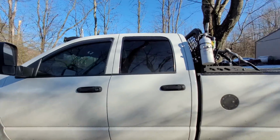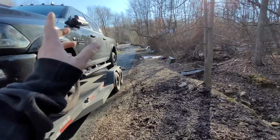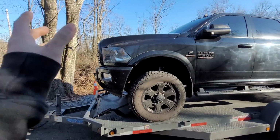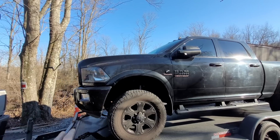If you guys didn't watch my video on Tow Piglet's trailer. So this thing, like I was saying, I don't know if I went through the whole rundown. This truck has been in before. I did a bunch of work to it: exhaust manifold, turbo, a couple other things, odds and ends.